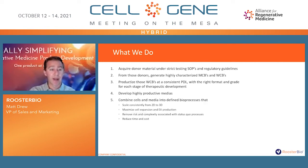The 5th step is combining cells and media into defined bioprocesses that scale consistently from 2D to 3D, maximize cell expansion and EV production, and remove risk and complexity associated with status quo bioprocesses. And I'll stop here for a second because creating MCBs and WCBs has risk, but we've also made standard parts of the manufacturing process easier and less risky.